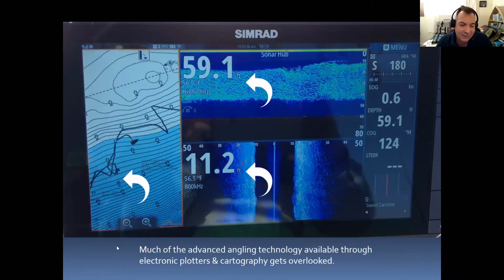And I'll close that out there. So just to drive the point home, as you're seeing as we're going through this, most of the advanced angling technology that's available through these systems and through this electronic cartography with Navionics and others, there's so much available to you, so much available information that it gets overlooked.